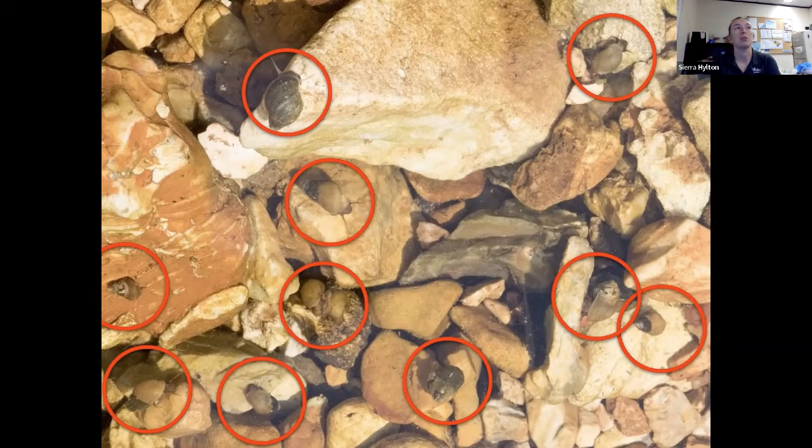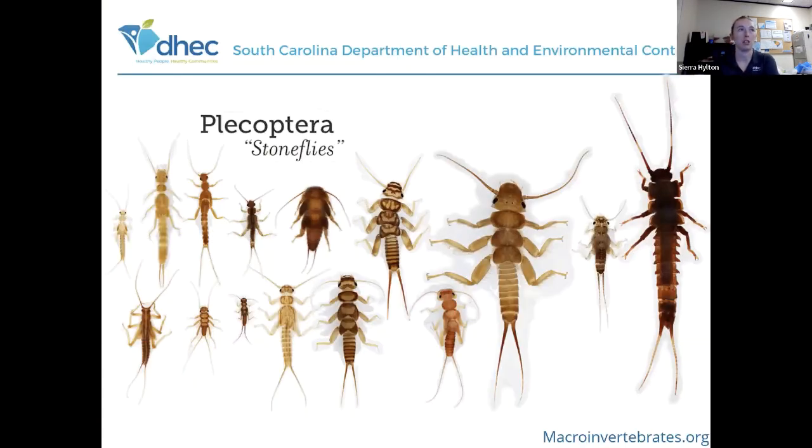And it really helps to have good lighting, which is one of the tips I wanted to point out. If you're in a forested stream where it's really shady in the morning, it might help to go out in the afternoon or bring some sort of light or magnifier, and that can really help you with identification.